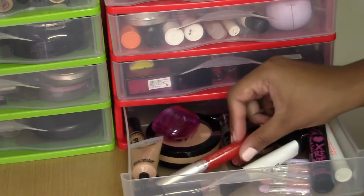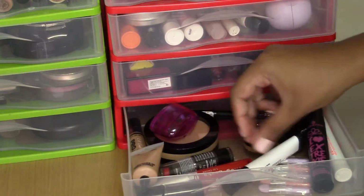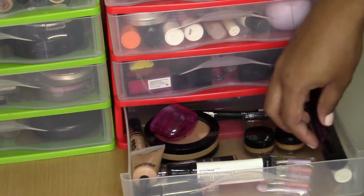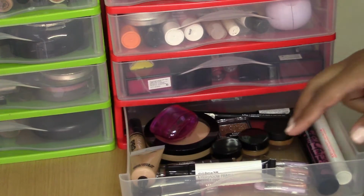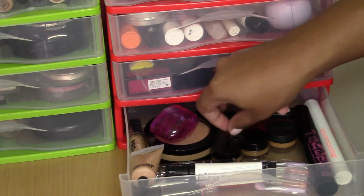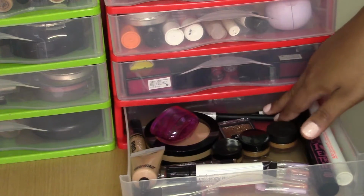I have a Wet n Wild gloss, Wet n Wild lipstick, another Wet n Wild lipstick, the Wet n Wild eyeshadow base, some Essence mascaras here. I have some sample sizes of MAC and Bobbi Brown foundations, or samples rather. And then I have a glitter by Wet n Wild, and I have some lip pencils back there.